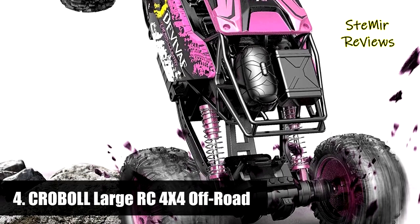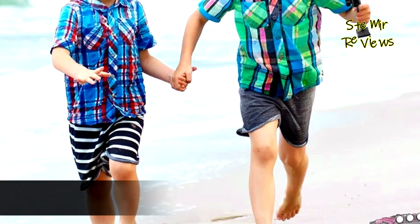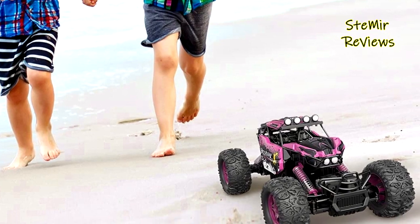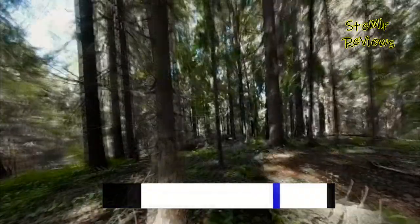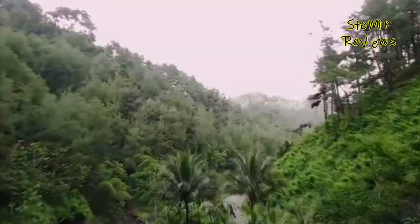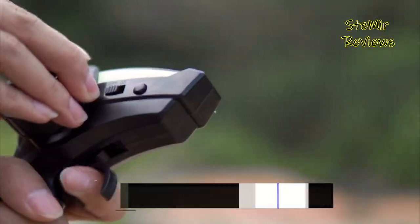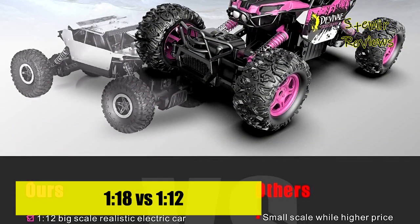We continue with the number 4 that is part of the CROBOLL brand. Your kids will enjoy our 1/12 remote control car toy definitely for its cool unique design, big size, big anti-slip wheels, 6 big LED lights, easy operation, and 2.4 GHz anti-interference controller with 265 feet wider range, which is quite attractive for children as a birthday gift.